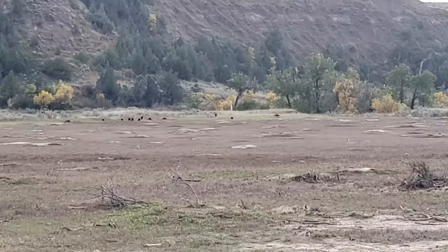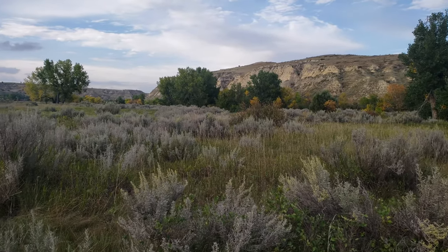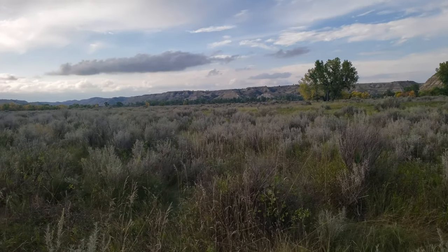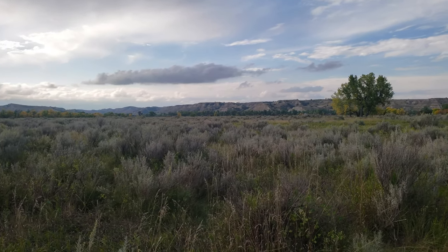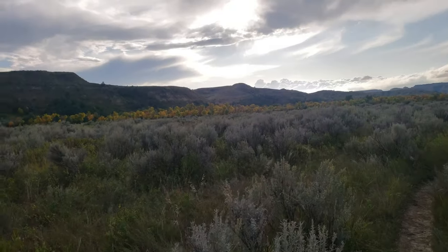And, if you're in Theodore Roosevelt, they call this the West Loop. Highly recommended. Just kicked up a deer walking through here, so we can add that to our animal tally. And if you look way out yonder, that is the Peaceful Valley Ranch where we are parked. So, just about back to the vehicle.